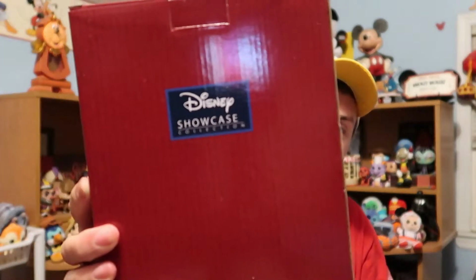Another box with the Disney Showcase collection. That means I have to find more room back here. We'll see. Oh, this one's really cool. Sticking with the Aladdin theme of the t-shirt. Whoa. That's more of that.